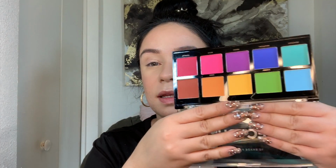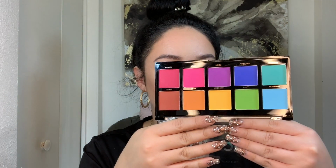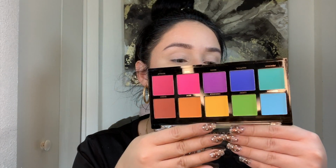Okay, you guys, so now I'm gonna go ahead and use this Lorac primer for my eyelids. Let's see what I can come up with this beautiful palette. This is the Spectrum palette from Profusion. I was trying to use it in my last video, but I ended up using only one of the palettes. I have two of them. I have the Neon palette, and this is the Spectrum one. And today I want to be playing with these blues, and then the purple, and then the pink. Let me just see what I can come up with.